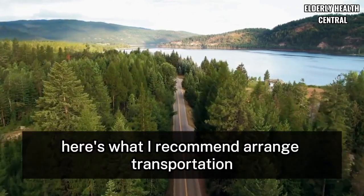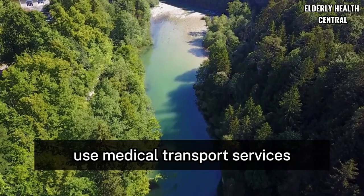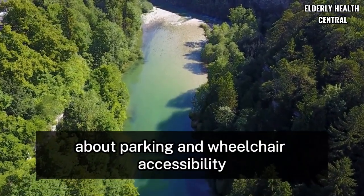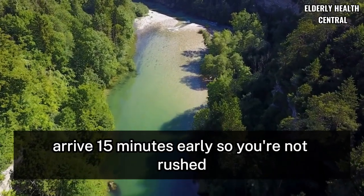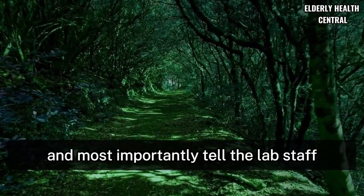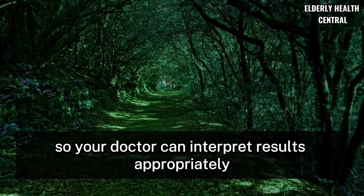Here's what I recommend: arrange transportation if driving is stressful. Ask family members to drive you, use medical transport services, or see if your doctor's office has recommendations. Call ahead to ask about parking and wheelchair accessibility. Arrive 15 minutes early so you're not rushed. Bring only essential items to reduce physical strain. And most importantly, tell the lab staff if you've had any physical stress getting there. They can note this in your file so your doctor can interpret results appropriately.